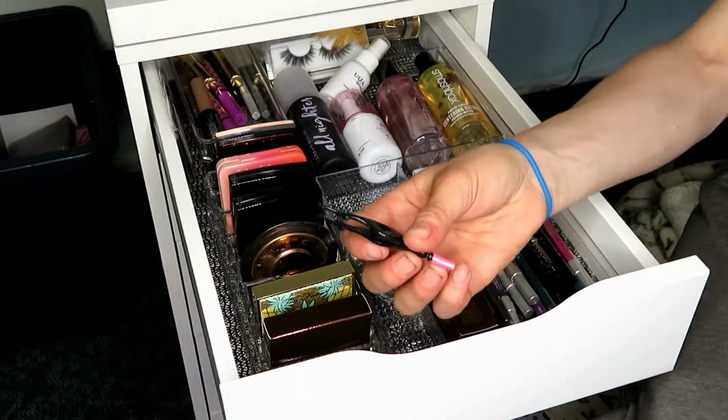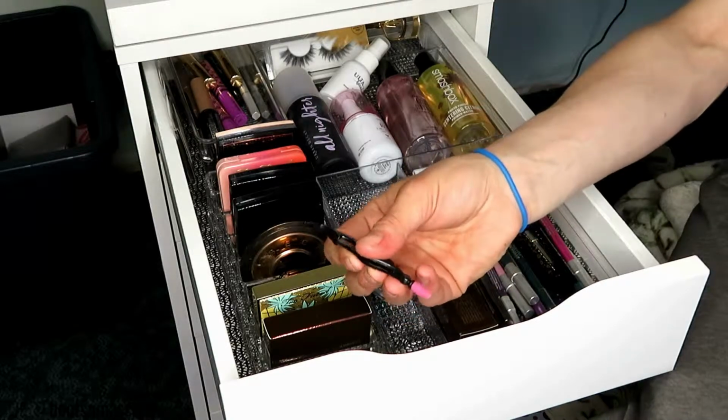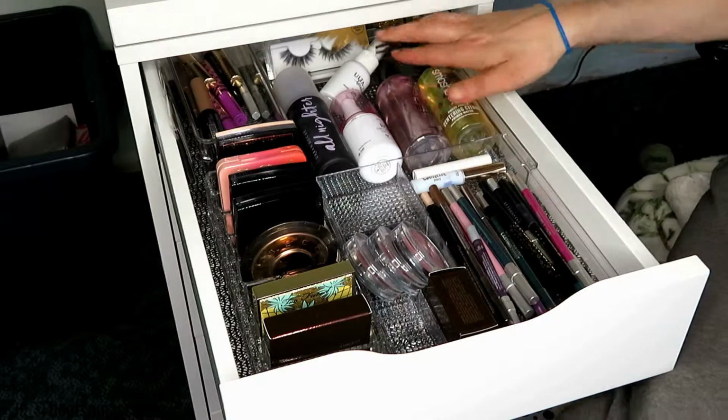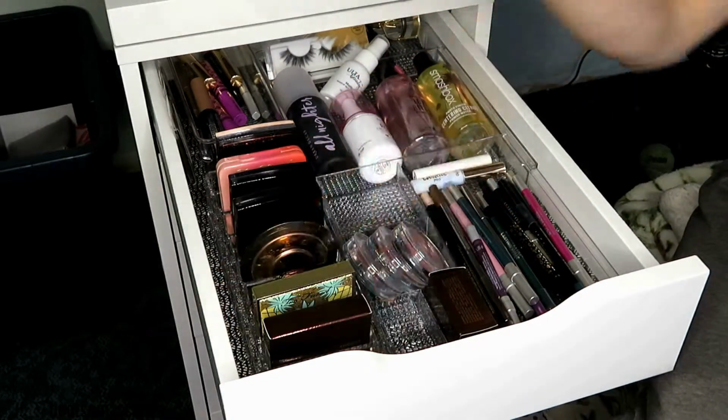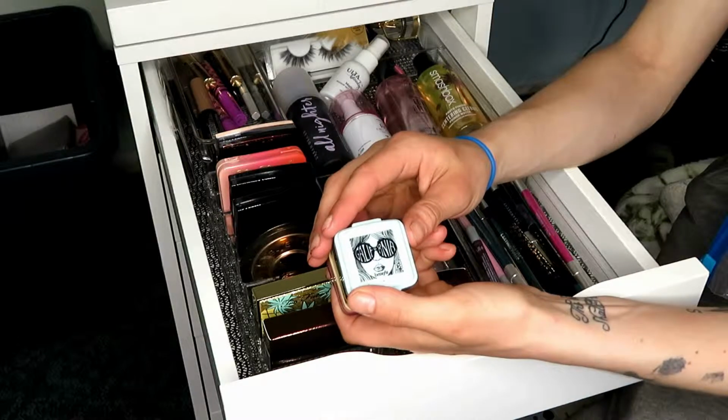I don't remember what brand this is from, but I don't know that I ever use it, but just in case, sticking it up here. A little sharpener guy, putting it up here. I've got these little Benefit guys.